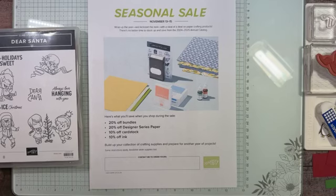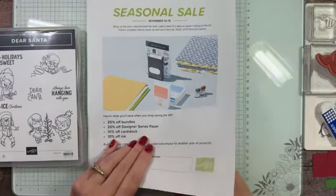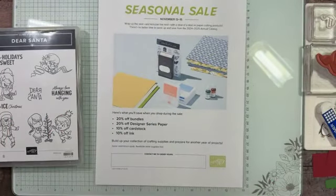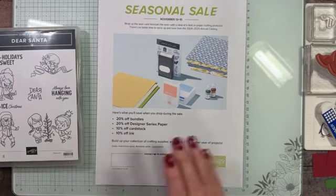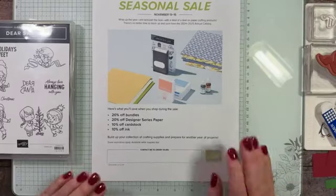So let's see if I can get Facebook to play nice with me and see if I can find. There we go. There we go. Okay, playing nice. Yay! Hello, Tracy. Hello, hello. Whew. Probably wondering if I was actually coming on. I'm usually not late, but I was trying to print this seasonal sale flyer and it came out blank.